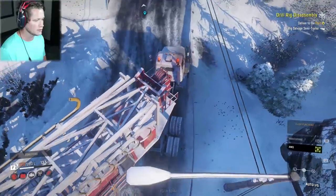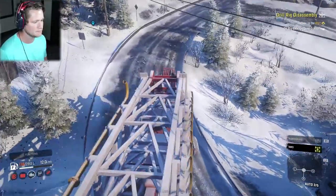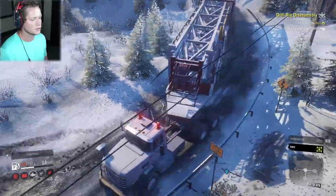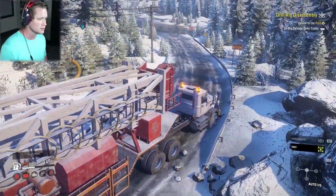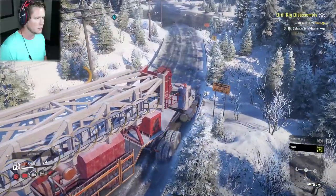Let's see if we ride this outside line here. See if we can make it around. Looks like we can. All right. Gonna want to take this next corner wide as well. Dude, this thing is just so big and ridiculous and just not fun in any way, shape, or form. Taking a bit more damage, but we're okay.